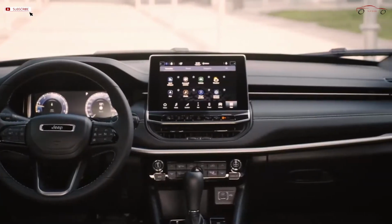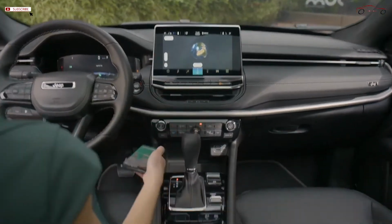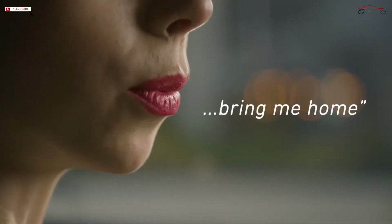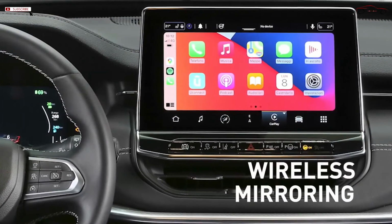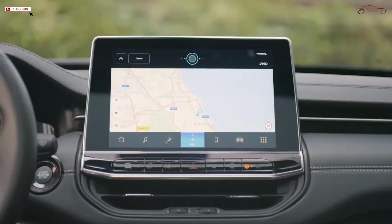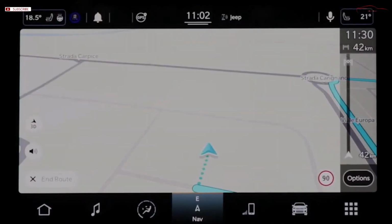Practically no limits to what we can do with the new Compass infotainment. The voice assistant recognizes our voice commands. The wake word, "Hey Jeep," is all we need to make Compass interact. Through Android Auto and Apple CarPlay, the system recognizes our phone with no need for cables. The latest TomTom Navigator tracks our journey on interactive 3D maps with live updates on weather and traffic conditions.